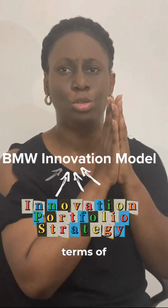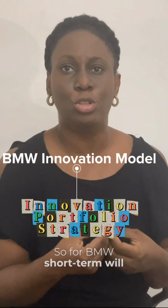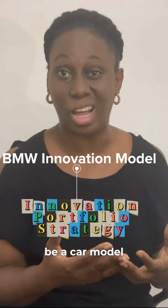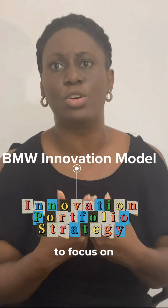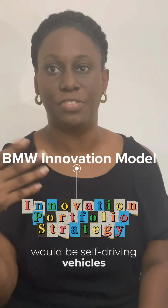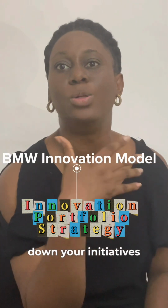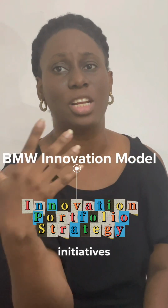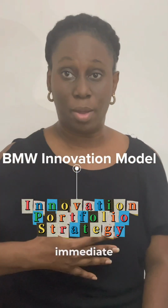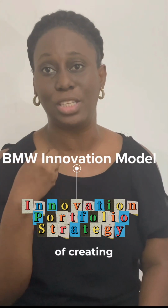Now, BMW has a different approach. BMW looks at innovation in terms of short-term, medium-term, and long-term. So for BMW, short-term will be a car model upgrade, medium-term would be to focus on electric vehicles, and then a long-term goal would be self-driving vehicles. The idea then for a corporate innovator is to break down your innovation initiatives into immediate, medium-term, and long-term as your approach to creating your portfolio.